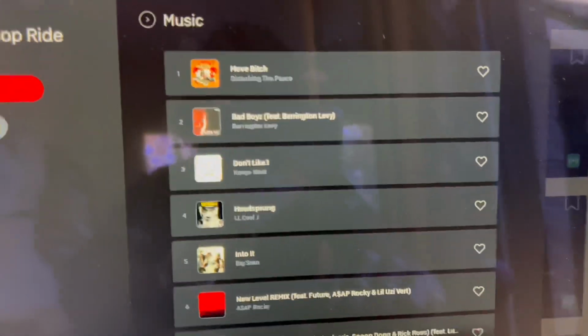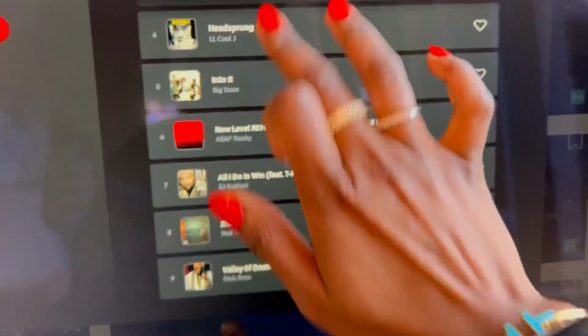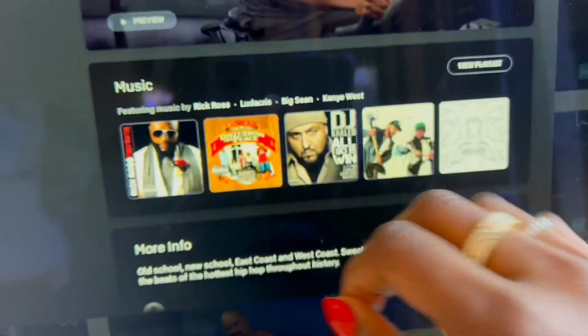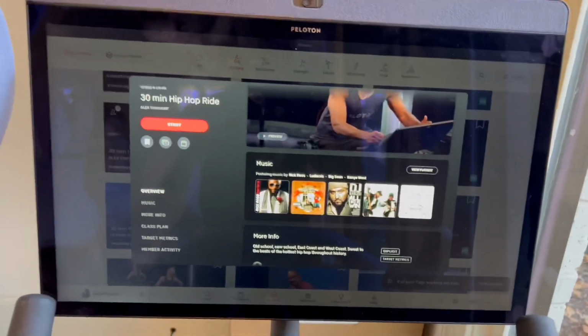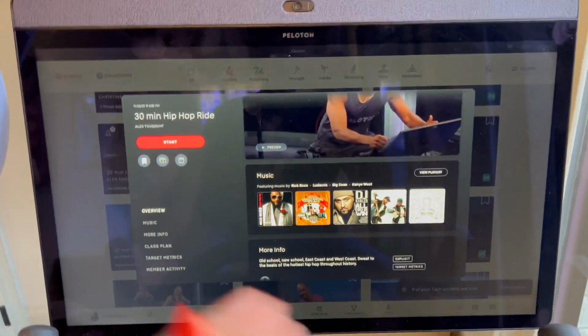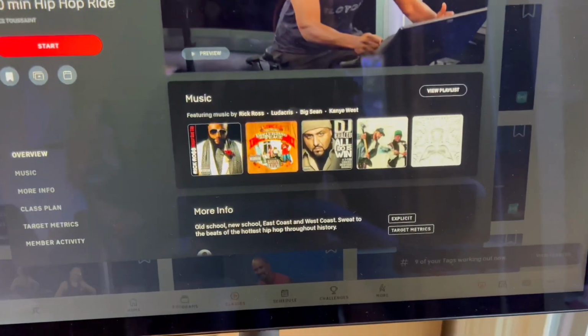Boom. And you'll actually see every single song that is going to be played. You can favorite the songs that you like. And if this looks like something you're going to enjoy, you can go ahead and do the ride. Sometimes you may not like the music that's in the ride, so when you view the playlist, you'll be like, I don't like this music, and then you can choose something else.